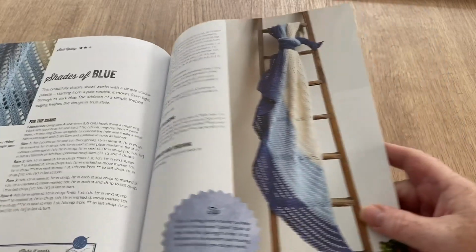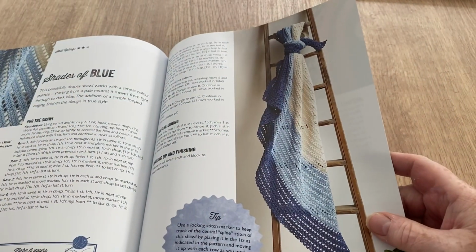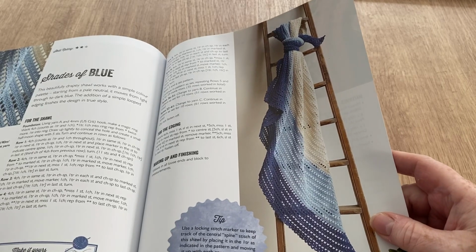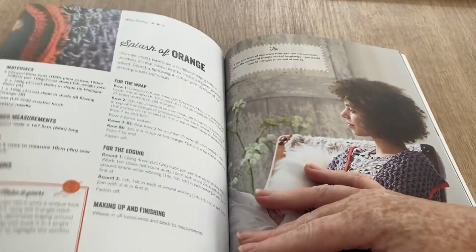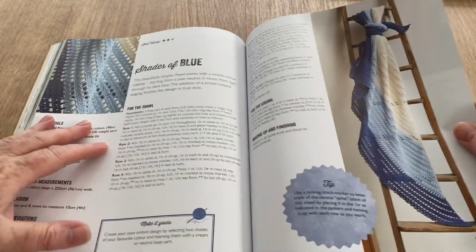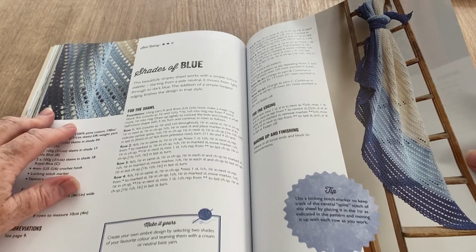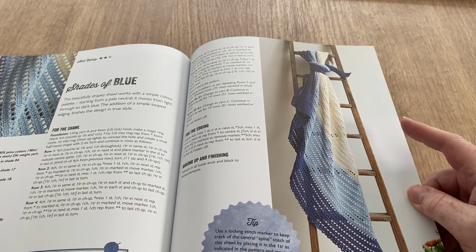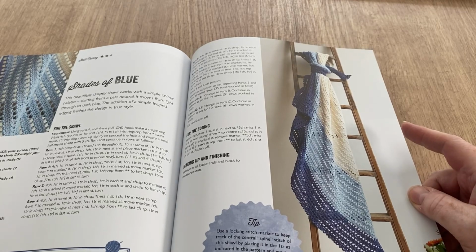It's hard to see what it looks like when they've tied it up like that. It might look very artistic for the photograph, but it's not very helpful, is it? Let's see, we don't even have a picture of it. Just this. There's no picture of what it looks like on, or just tied up on a ladder. You know, we don't need artistic pictures. We need how it's going to look.